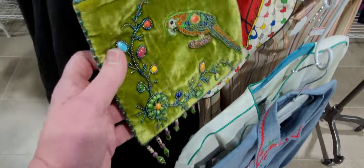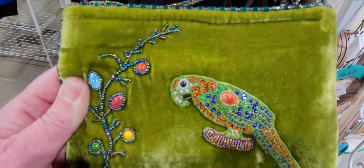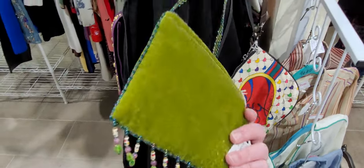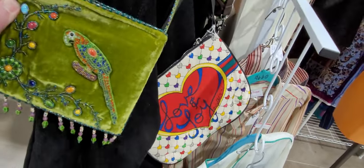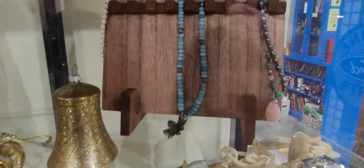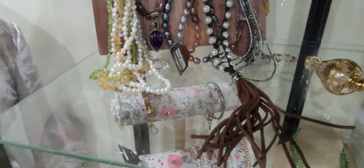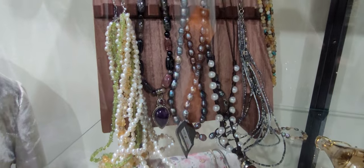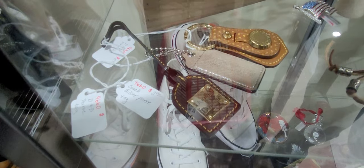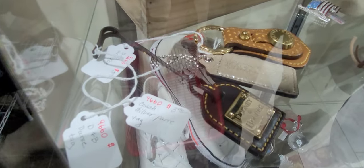Green velvet parrot purse. Well, that's a huge strand of pearl necklaces for $32. Duty and Burt hang tags only, what is that, three? Oh, wow, $3 and $5. So if you're looking for an extra Duty hang tag, $3 to $5.